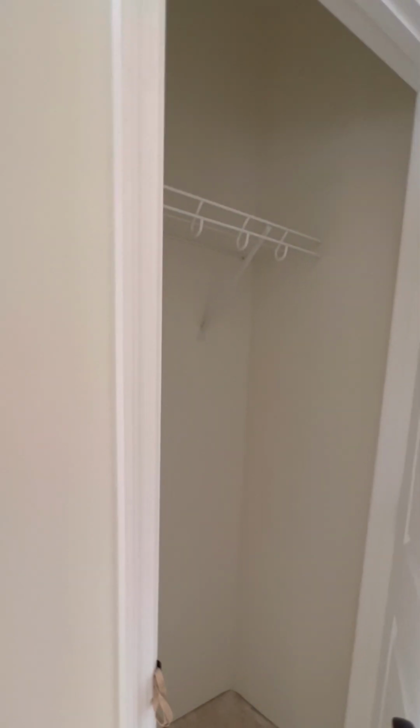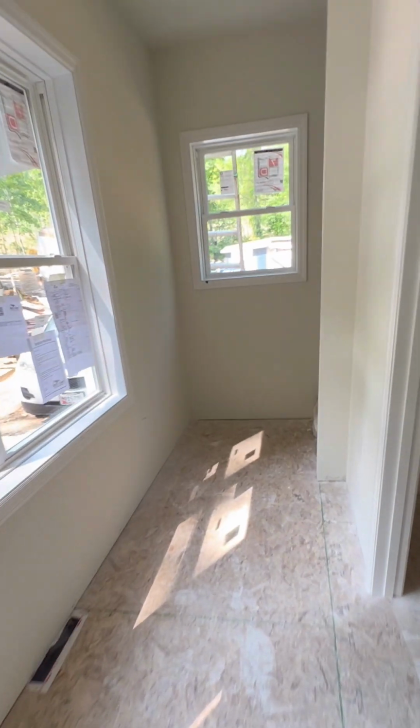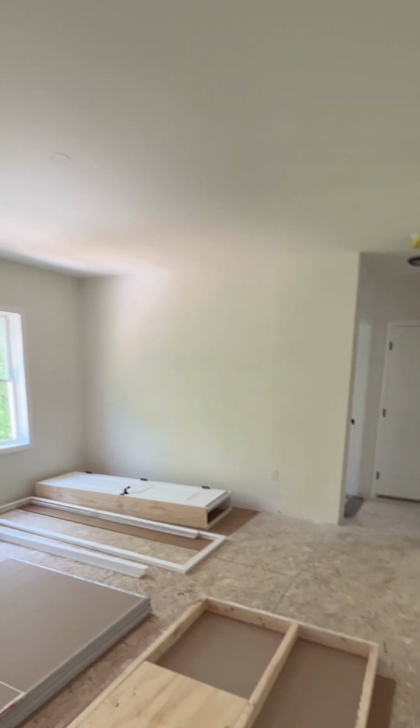Little pantry closet off to the side. Go upstairs here. Loft space at the top of the steps. Nice big area up here, kind of like an extra living room.